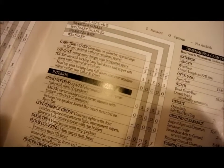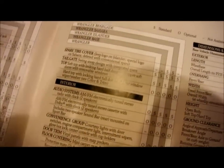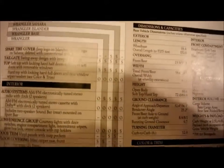The stripped down, no frills model is just called Wrangler. And you can get that with the tilt wheel and the intermittent wipers, but not the inline 6 or air conditioning or the upgraded stereo. You could get it with a cassette, though.